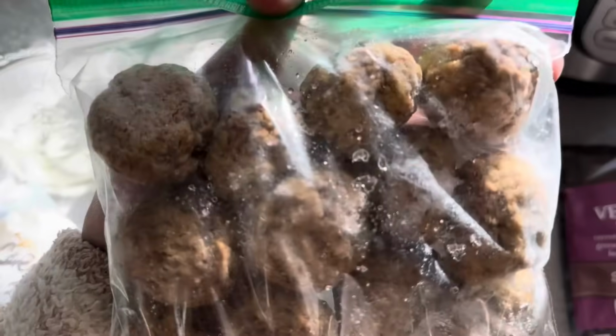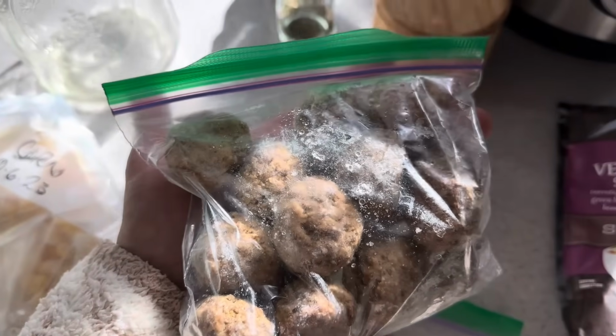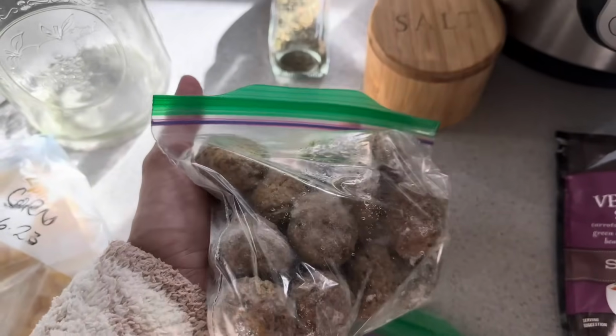Anytime I make things like this, I quadruple batch bake the recipe so that I can have something in the freezer for an easy meal. So today we need an easy meal.